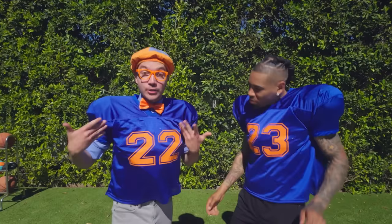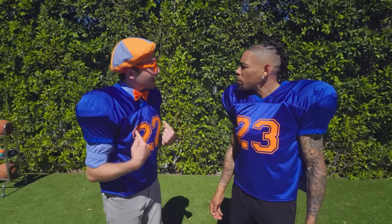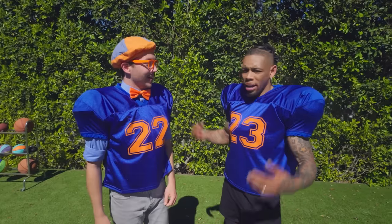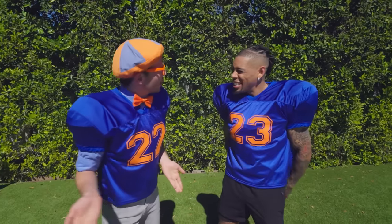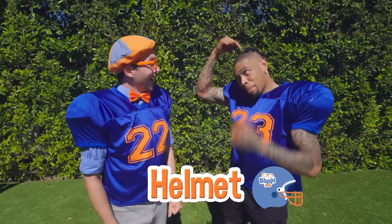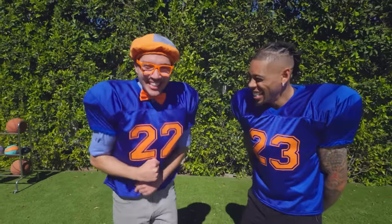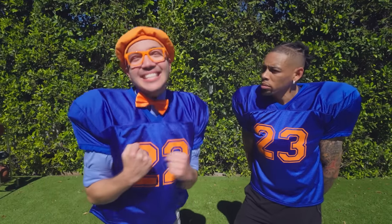Whoa, and check it out! Joe and I are wearing jerseys and pads. Whoa, Joe, do you always wear pads when you play in a game? Oh yeah, always wear pads to protect my shoulders and to protect my chest. Yeah, and do you wear anything else to be safe? Oh, I wear a helmet to protect my face and to protect my brain. That's really important. It's fun to play sports, but really important to stay safe.